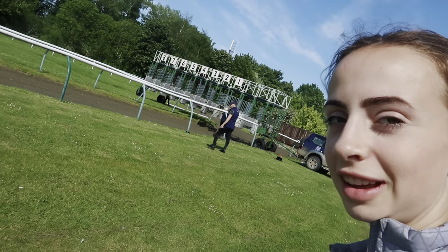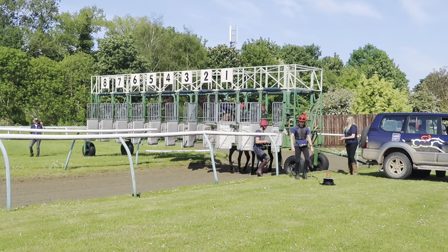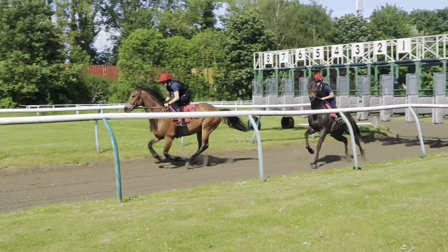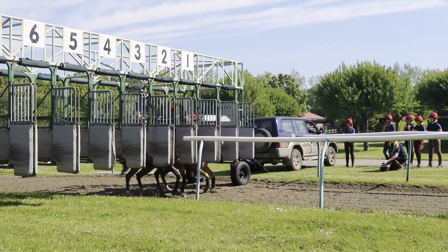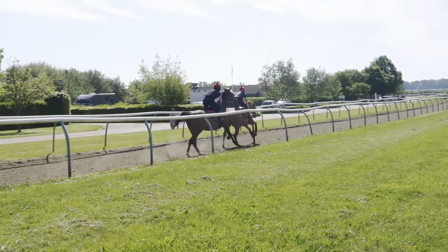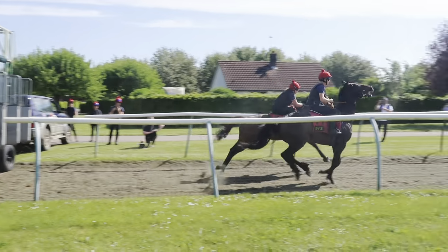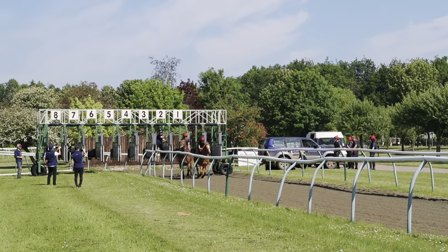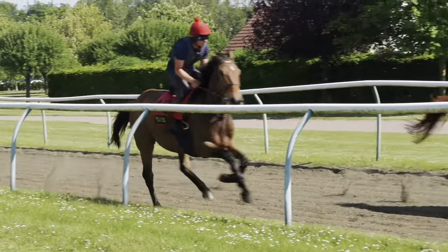Just at the stalls, their first ever time at the stalls. All of the students are required to wear the same smart clothes. However, you may notice that different groups wear different coloured hat silks. This group graduates next week, having finished their course. These horses will all know exactly what it means when the stalls open, so it's the students' job to stay with them as they jump out. What's so amazing about this is before this 18-week course, some of these students will never have even ridden a horse.